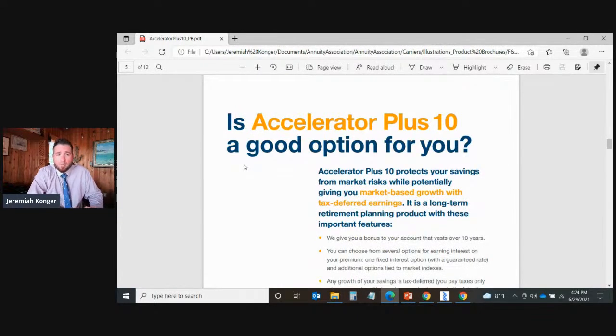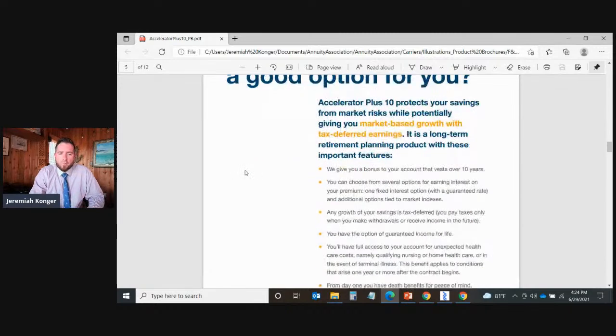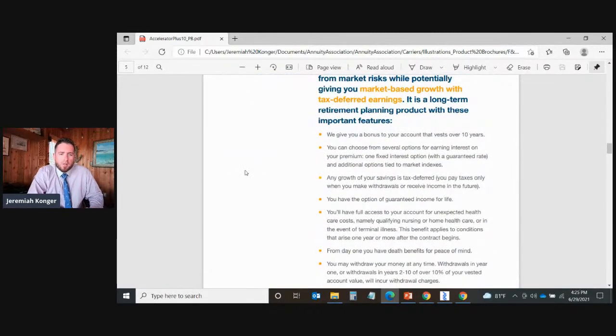So is the Accelerator Plus 10 a good option for you? The Accelerator Plus 10 protects your savings from market risk while potentially giving you market-based growth with tax-deferred earnings. It is a long-term retirement planning product with these important features. The Accelerator Plus 10 is going to give you a bonus to your account that vests over 10 years. We'll be taking a look at what that specific bonus amount is momentarily, so stay tuned.